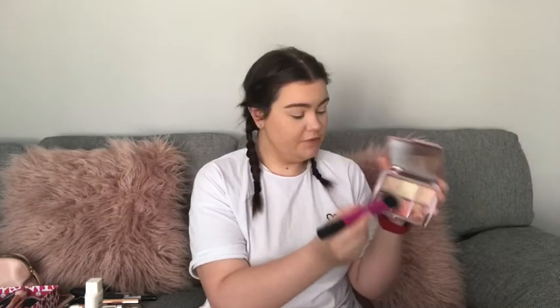And I'm just going to take the bottom of my beauty sponge and dab that in. So now I'm going to go in with the Hourglass Ambient Lighting Powder. And I'm just going to go in with the top three, and just mix them all together. Tap off the excess, and I just swoop that over my face.